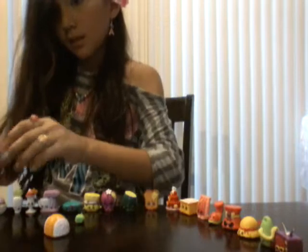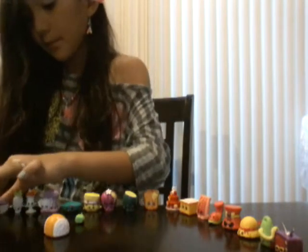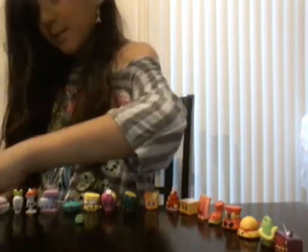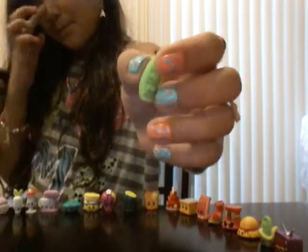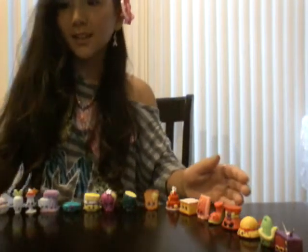Humphrey Dumpling in purple. Why do I keep dropping you? Oh my goodness. Humphrey Dumpling in purple. Put you right here. Flappy Cap in orange and white. Sweet Peas in green, light green. And those are all the Shopkins I got today.